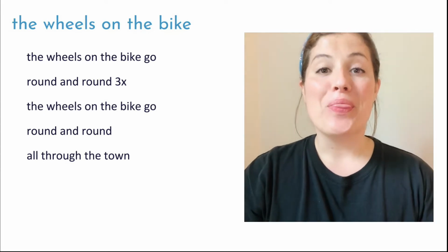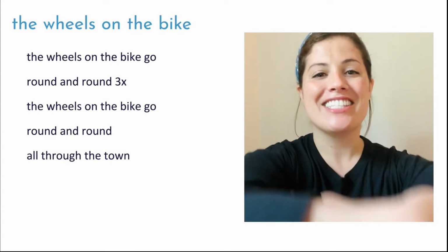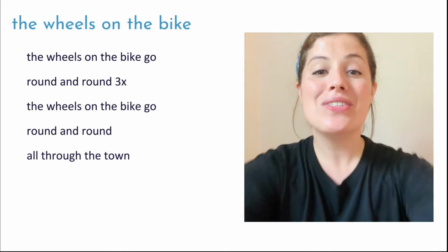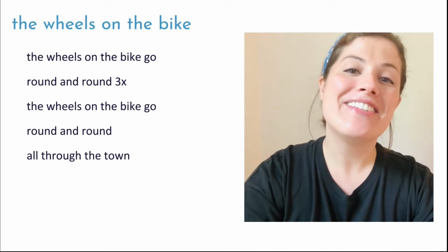Good. The basket on the bike holds lots of things, lots of things, lots of things. The basket on the bike holds lots of things, all through the town.